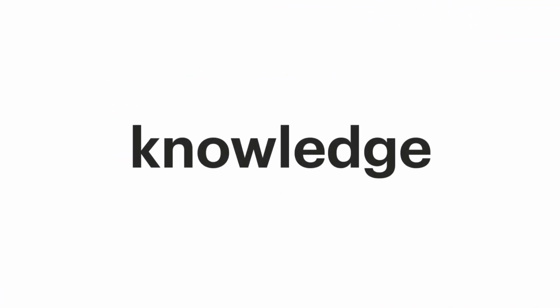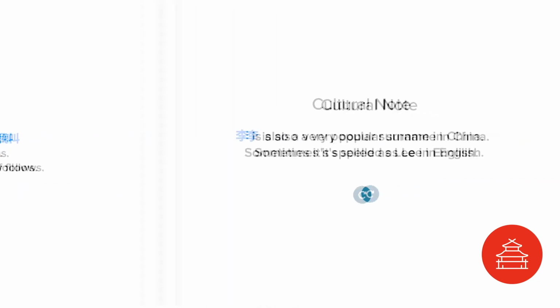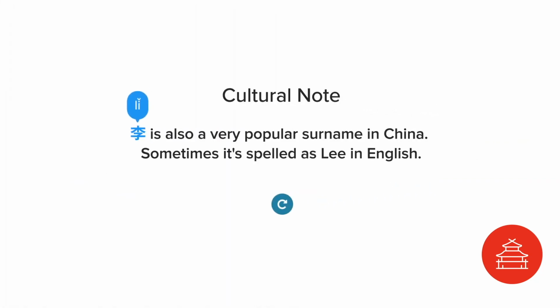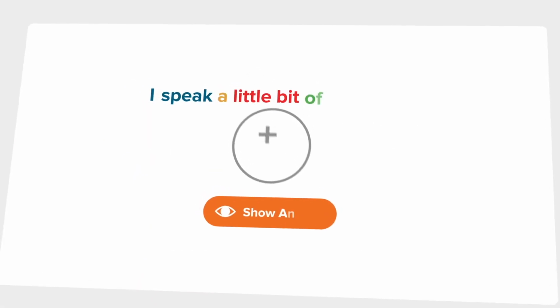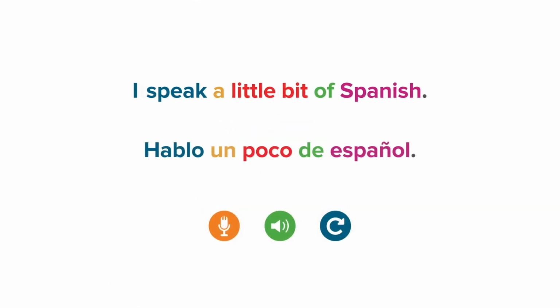Strengthen your knowledge with our grammar and cultural notes, gaining grammar competency and context and a deeper cultural understanding. And when it's time to bring everything back together, you'll have the confidence to do it yourself and even build upon what you've learned, empowering you to start the conversation.